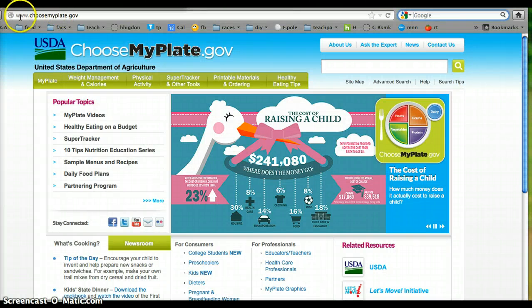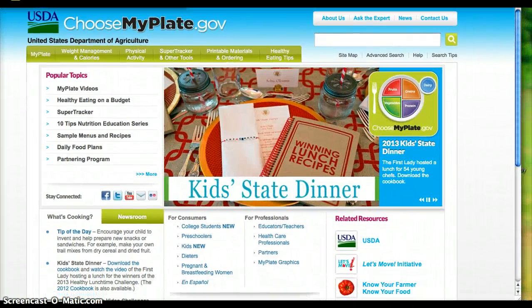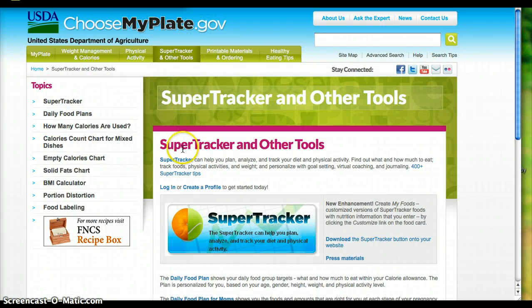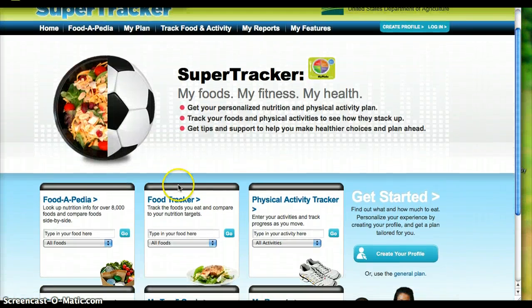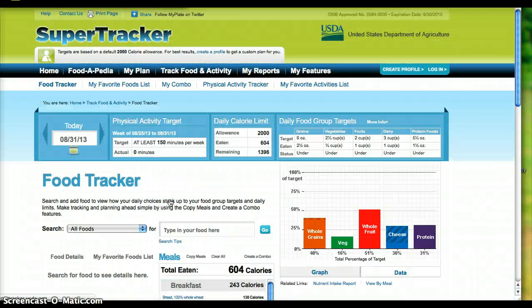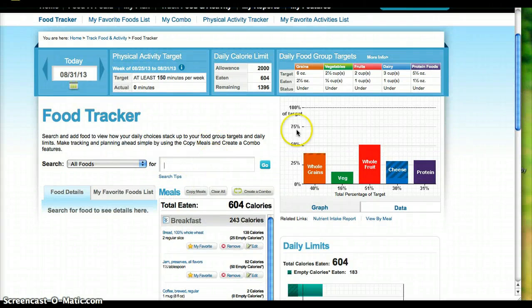You're going to go to www.choosemyplate.gov, and then you are going to click on Super Tracker and other tools, and then you're going to click on the very top link over here that says Super Tracker. What you're going to look for is the food tracker over here, and you're going to click on that. What the food tracker does is it keeps track of all the food that you ate, and it tells you over here the percentages that you ate from each of the food groups. So here's grains, vegetables, fruits, dairy, and proteins.